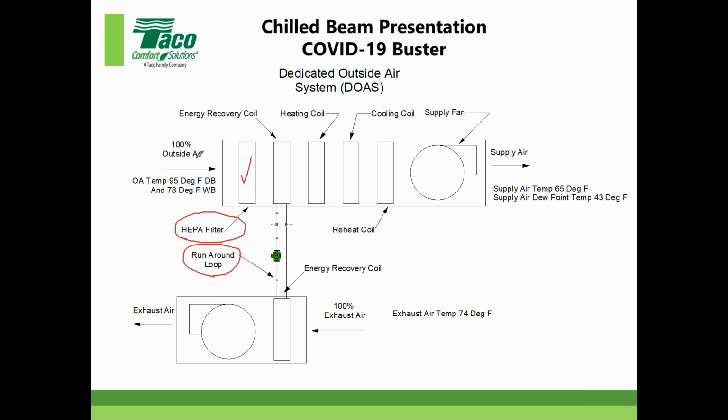So we have 100% outside air. It passes through the HEPA filter, then the energy recovery coil. And if you're in the Northeast like we are, you may have a heating coil, you may not. And then we go into the cooling coil. The cooling coil in this particular case, let's say, is a chilled water cooling coil. And the chilled water temperature is somewhere around 40 degrees Fahrenheit. Now, in our building in Cranston, that is our design criteria, 40 degrees Fahrenheit. That's for the chilled water coil right there.